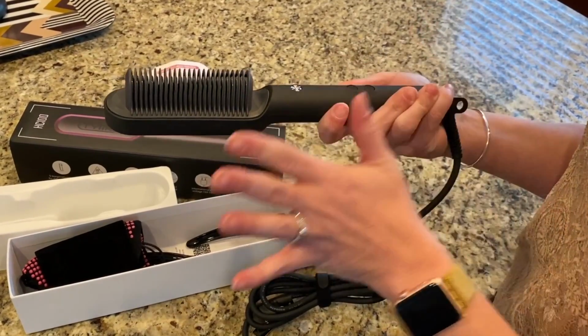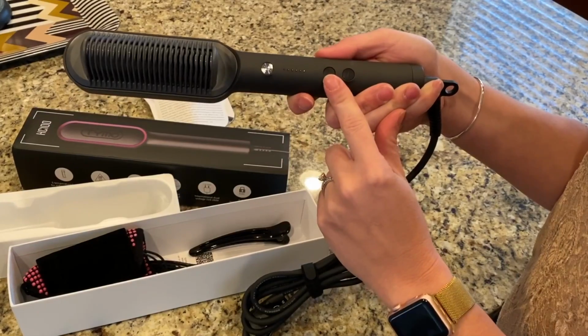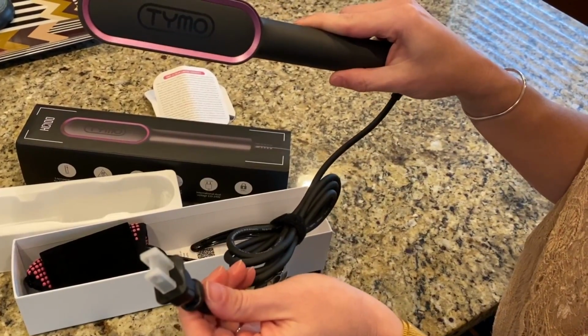I feel like I'm gonna get so much volume out of my hair. Then there's just the power button, turn the heat up, turn the heat down, and your standard plug. Good looking product over here.